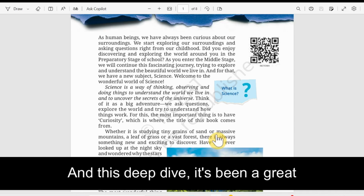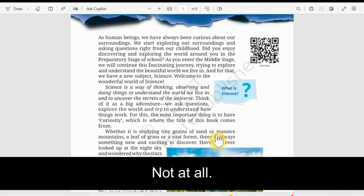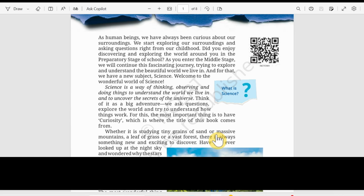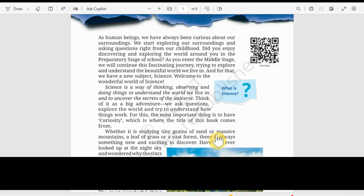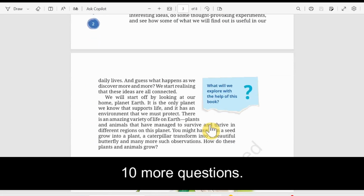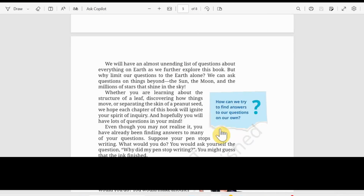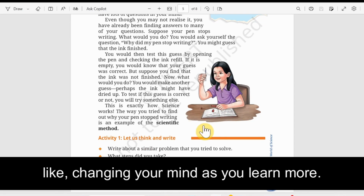And this deep dive has been a great reminder that the scientific method is not just for scientists in labs, right? Not at all. It's like a framework we can use for pretty much anything, for exploring anything we're curious about. And the cool thing is, it doesn't have to be perfect. It doesn't require having all the answers right away. Sometimes you ask a question and instead of getting an answer, you end up with 10 more questions. Exactly. And that's okay. The journey, that's where the real fun is. It's about being comfortable with not knowing everything and being open to changing your mind as you learn more.